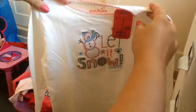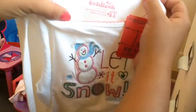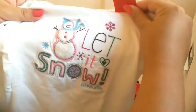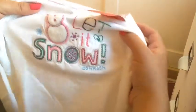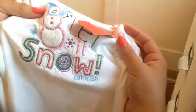This cute little long sleeve is from Oshkosh, and it's a 4T. This one was $2, and it says "Let it snow." It has a cute little snowman here. It never snows here, but it's still cute, and she still likes snowmen. It's really cute, and it's just white, and it has a little bit of pink on the neck and on the sleeves as well. So I thought this was cute to wear in December.